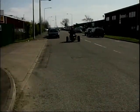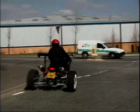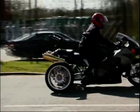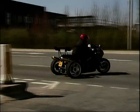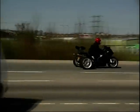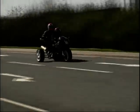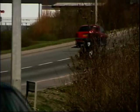Well, you can't help getting excited about a machine like this. It has, believe it or not, been clocked at over 170 miles an hour. Perhaps it really does need that wing on the back after all. Riding in a straight line is really not that much different to a normal motorcycle. It's when you need to turn that the fun starts. It is surprisingly sensitive on the steering, almost to the point of being a little twitchy until you get the hang of it. And as with all trikes, roundabouts provide the best source of entertainment.